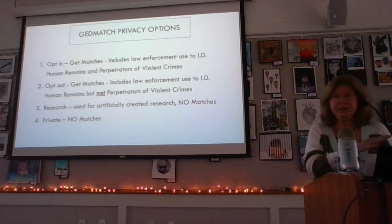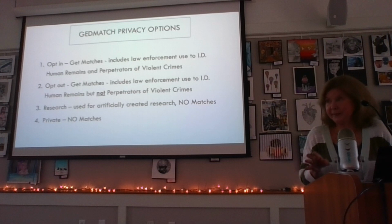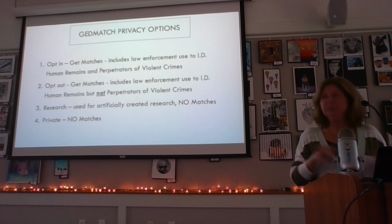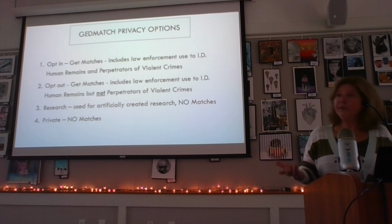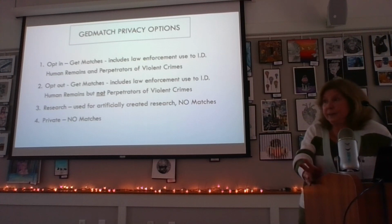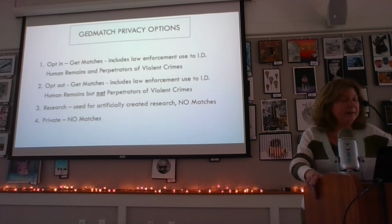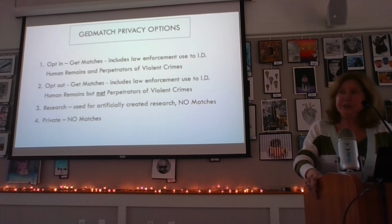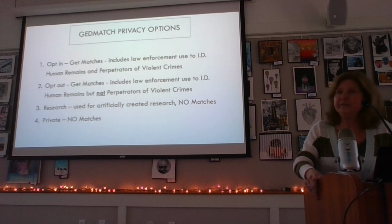I'm in there because I figure if I have third cousins who have murdered people, I'm not going to protect them. Plus I know my immediate family most likely has not done that. But I have friends who think they need to protect their kids and they don't feel comfortable doing that, so they can opt out. That's number 2: you opt out, you still get your matches. Law enforcement can use it to identify human remains from these cold cases, but not for use with perpetrators of violent crimes.